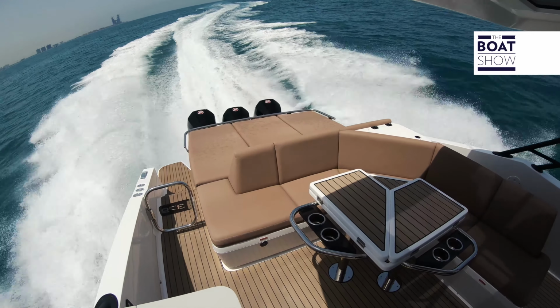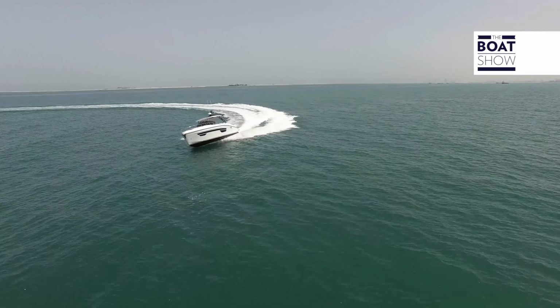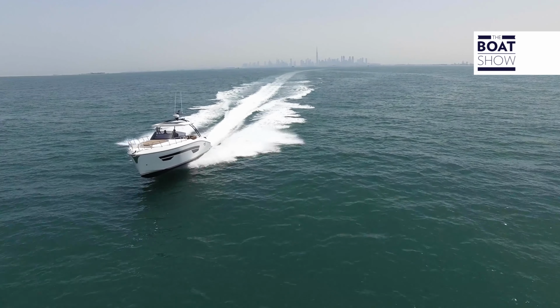I get to 40 knots and I begin to test it while turning. A slow approach for starters. Pivot turn. There are some waves here, but I don't feel the impact of the blades. Very, very good.